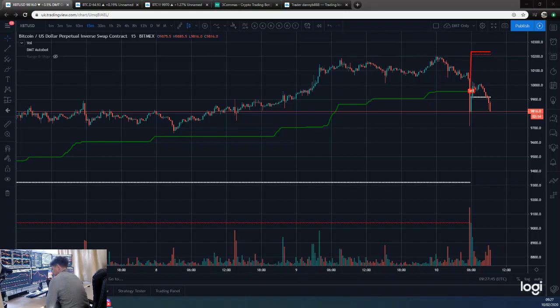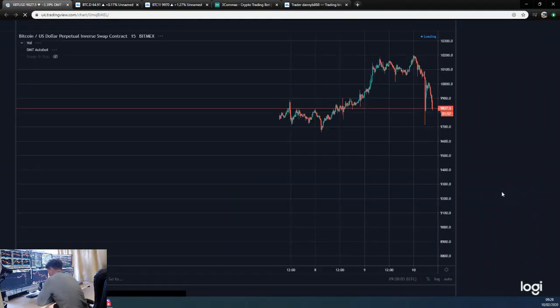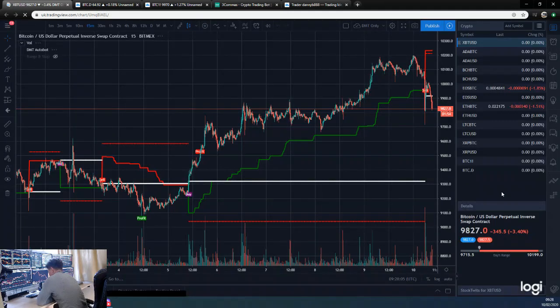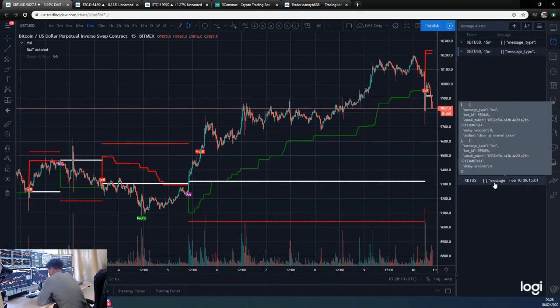Good morning, everybody. So we've actually got our first live bot trade on now. If we go over to the 15-minute chart, we can check our alerts. Don't ask me why this is saying no alerts triggered, because it definitely was. If you refresh this, it should come up, and then over to alerts. Yep, there we go. We've got our alert here.